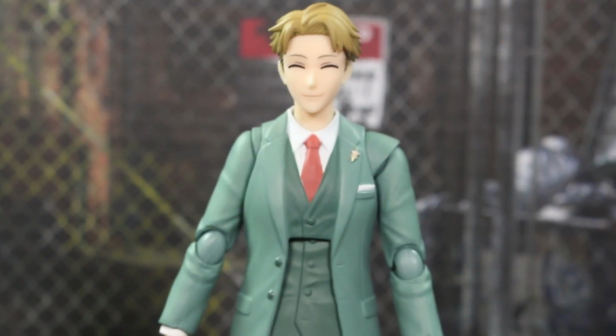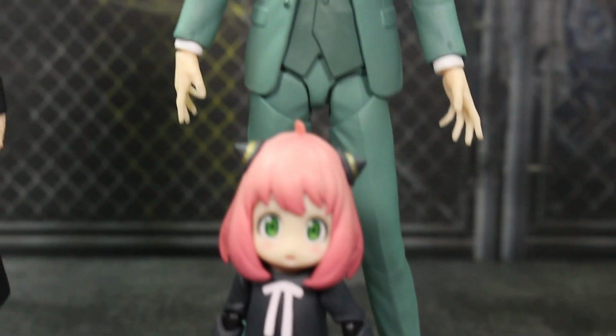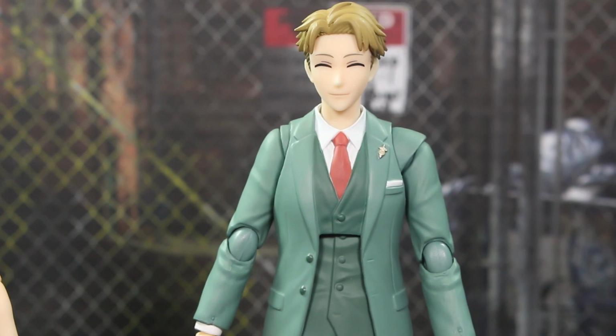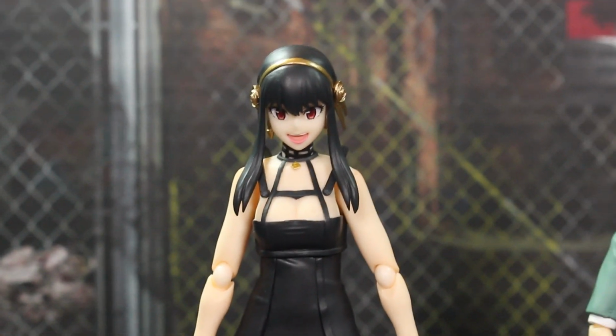And then Lloyd came out a month after, and this figure, it looks good, but I'm disappointed with it overall. Not really the quality, it's just that the legs are so wobbly. I guess that is part of the quality. The legs are so wobbly, his feet are kind of loose to where he just doesn't want to stand properly. So hopefully they fix that with the next one coming out at the end of the year.